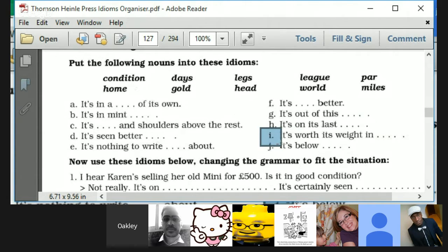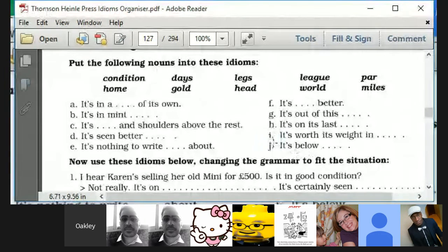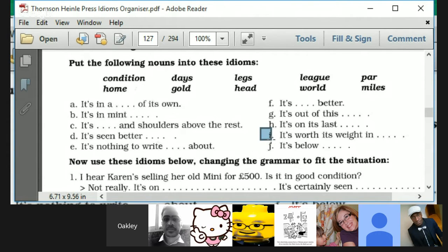Heidi, how about I? It worth its weight in gold. Yeah, very good. Worth its weight in gold. Very common expression. Again, it's another one that can be used about discussing objects or can be used to talk about people. A boss, an employer, might say this about an employee, for example. Oh, Susie, my personal assistant, is worth her weight in gold. Obviously meaning very valuable to me. The person or thing you're talking about is considered to be of high value. Pretty clear meaning there.